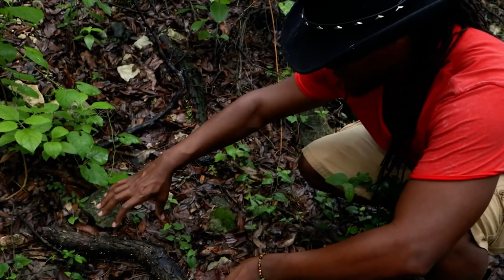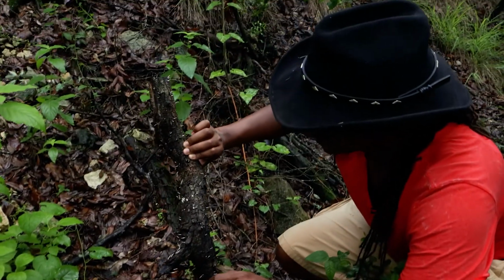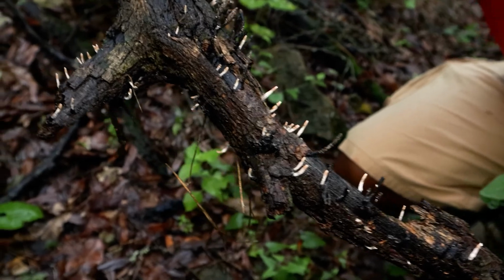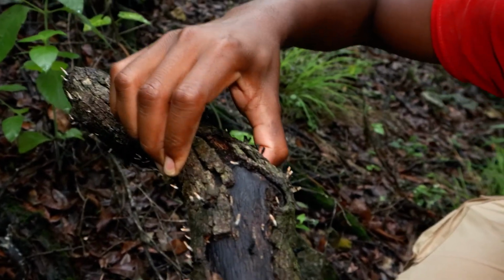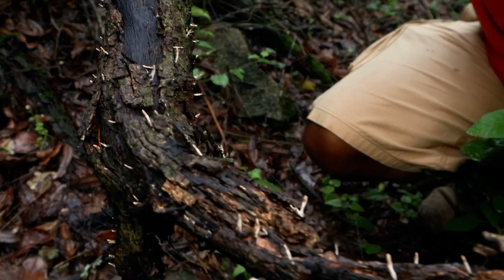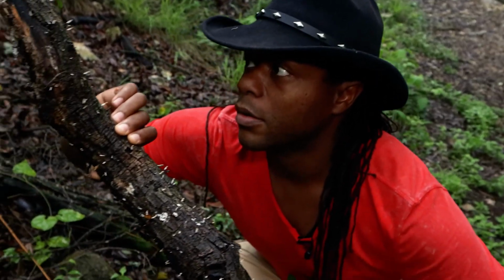So I'm gonna lift this log, and see how they're all growing. They all stick out. It's like candlestick fungus. This type of fungus loves to grow on logs, any decaying log. It absolutely loves decaying logs. And it's growing all over this thing, coming out.